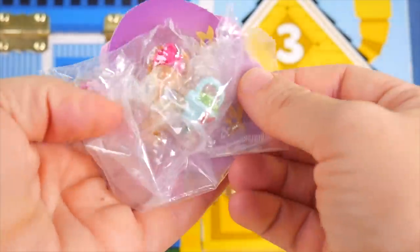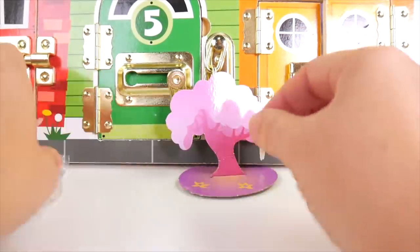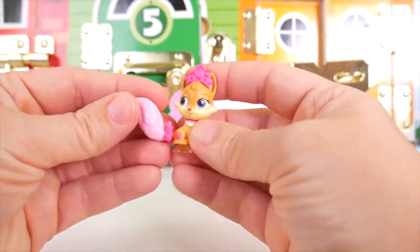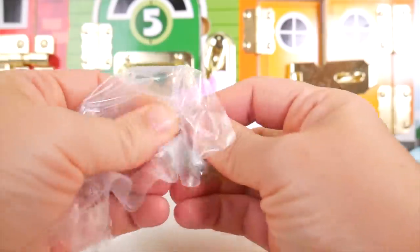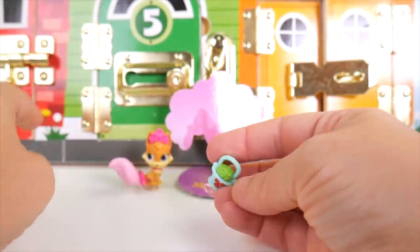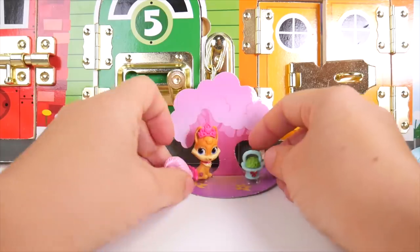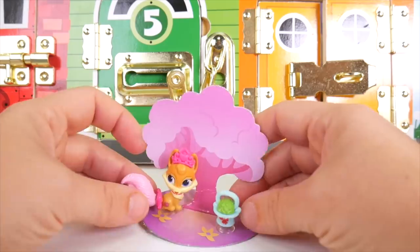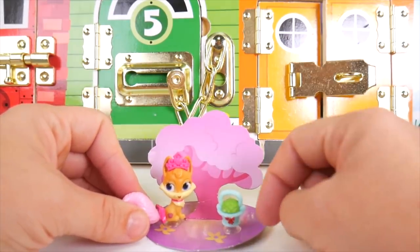Ooh, looks like fun stuff here. Okay, first thing I think I'll do is get this little pop-up tree. And here we go. I can get my little Whisker Haven pet out. Our cute little fox. And she comes with an accessory. There we go. Little basket of something like flowers or treats or something. And they can just suction right onto there. And we've got a little scene. How adorable. This is Nuzzles. You're adorable, Nuzzles. Glad we could rescue you too.